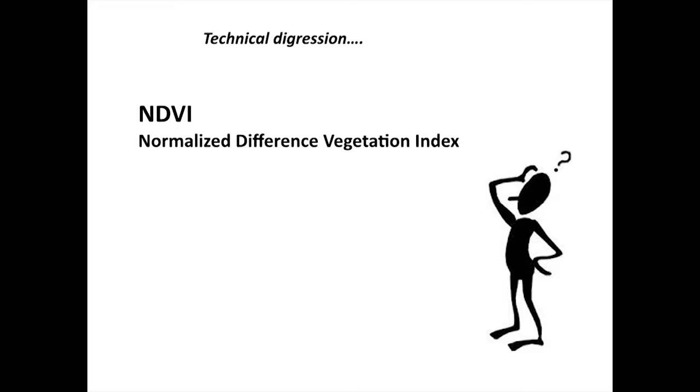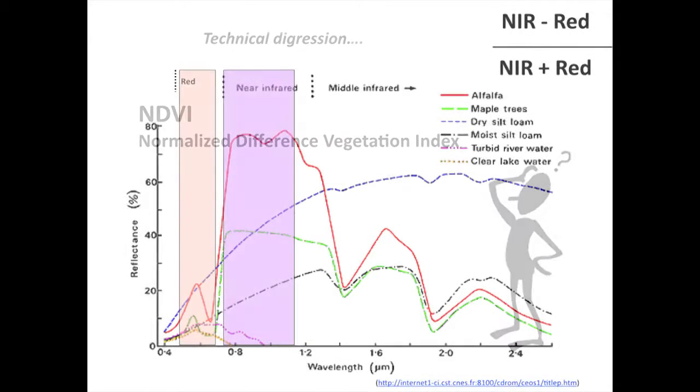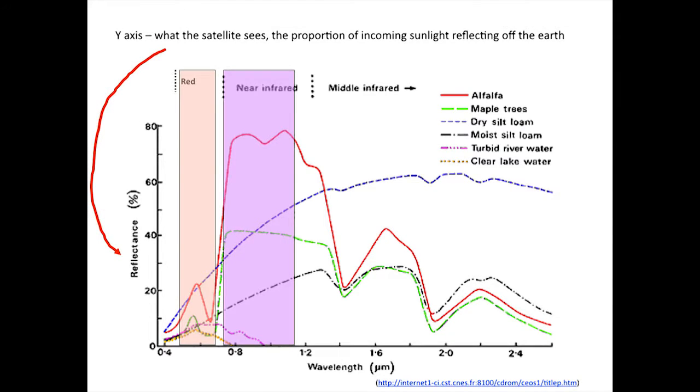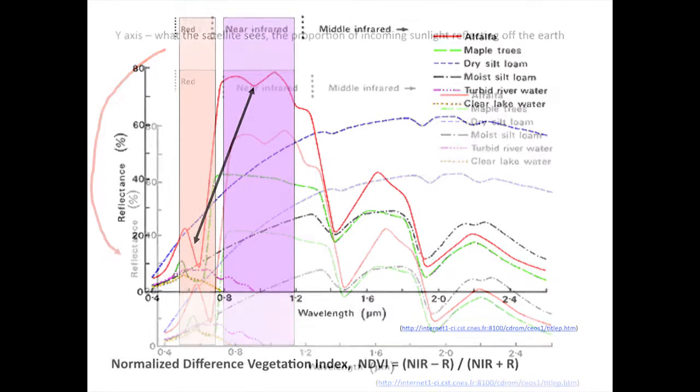The NDVI is the normalized difference vegetation index, and it takes advantage of the fact that the plants absorb a lot of radiation in the red part of the spectrum. And so here on the y-axis, we've got what the satellite is seeing. So what's the percentage of the incoming radiation that's coming to the Earth that's reflected back to the satellite. And the plants are absorbing in the red because that's where they photosynthesize. That's the energy that they use.